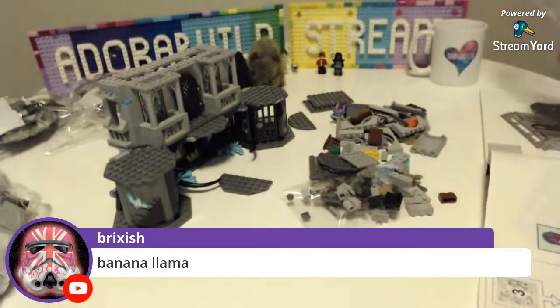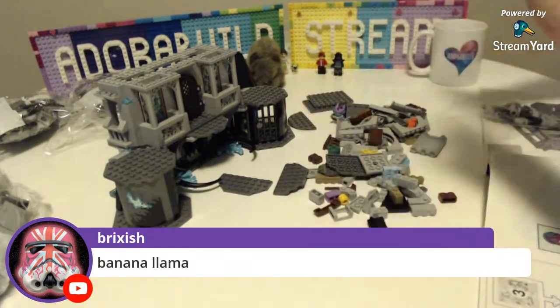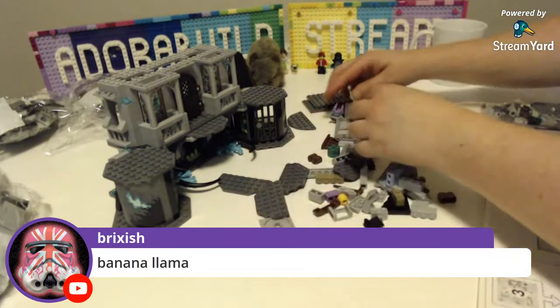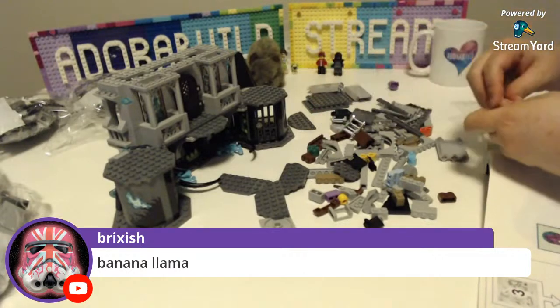It didn't scream llama to me, okay? Admittedly, I'm not a llama expert, but that minifig just didn't say llama. Oh, dear.